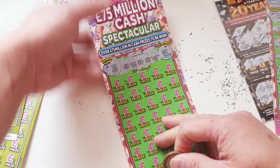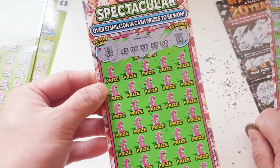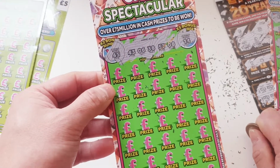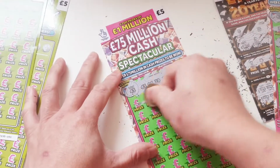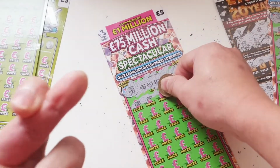Okay, and the numbers for this card are 45, 43, 6, 38, 53, 8, and 14. Let's go. Well, wish us luck. Come on, fingers crossed.